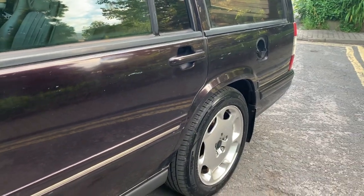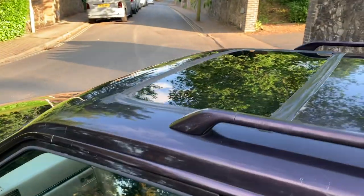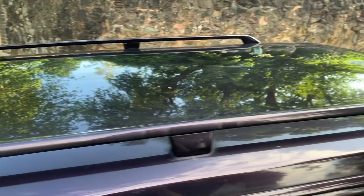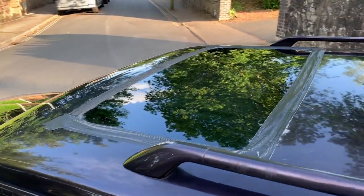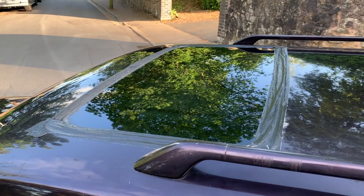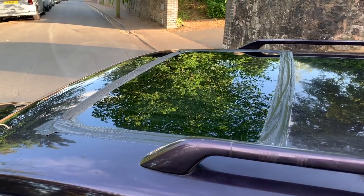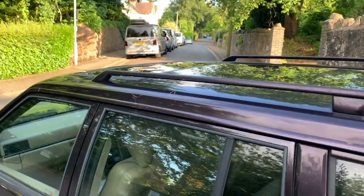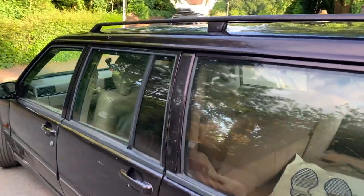Paint down this one side is not fantastic. Paint on the roof is not fantastic. Sunroof is not fantastic, i.e. it's held in by sellotape. I don't know why people can't just fix things. If your sunroof is leaking, it's very easy to fix on a Volvo. You just clean all the channels out. I've done it on my 940, but instead someone's taped that up. So sorry about that. Not that I did it. That was done by a previous owner.